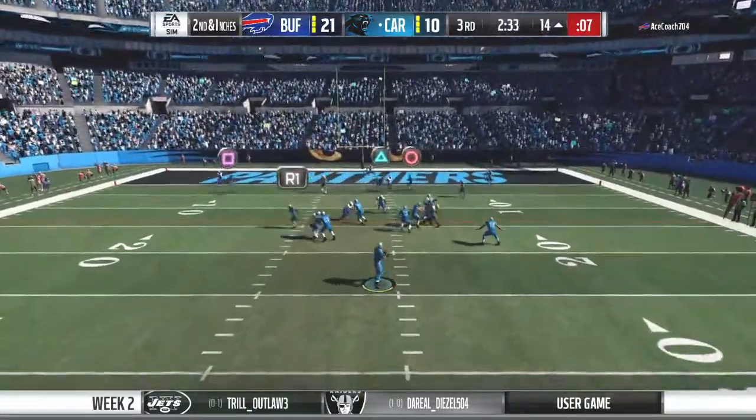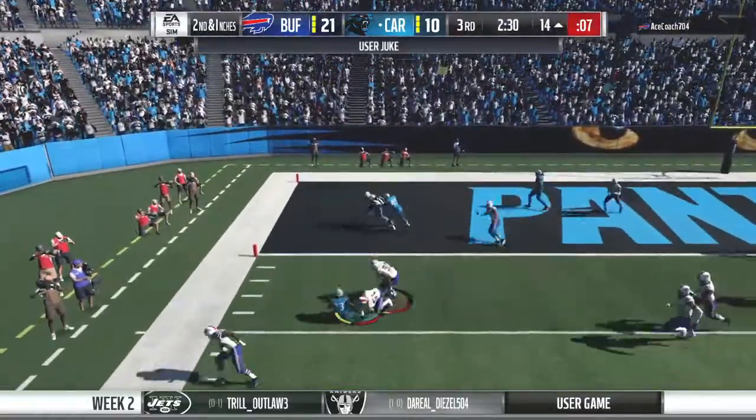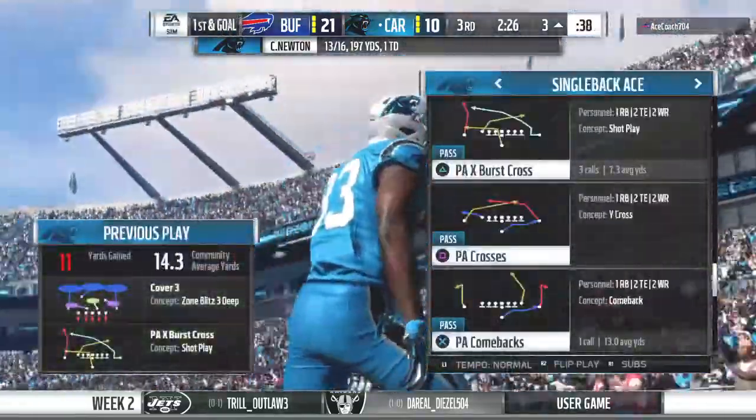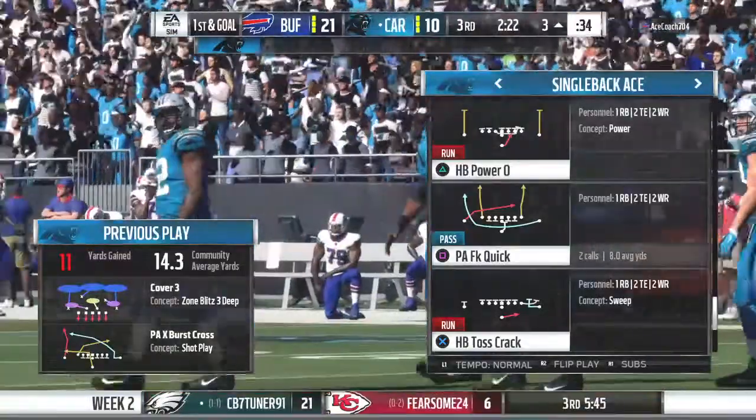They'll fake the handoff. Now Newton. Finding his safety valve here. That's complete. And stopped a few yards shy of the goal line at the 3. It's a good gain of 11. Sets him up 1st and goal.